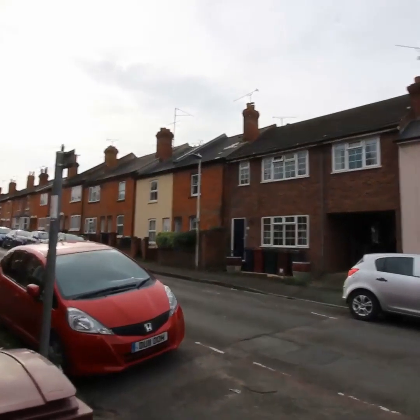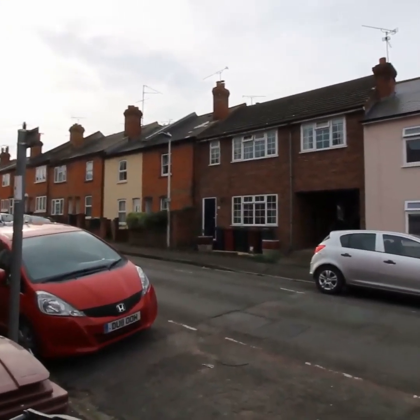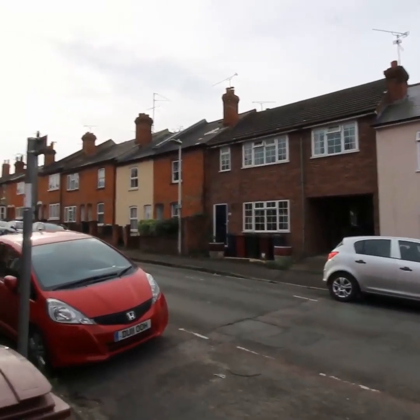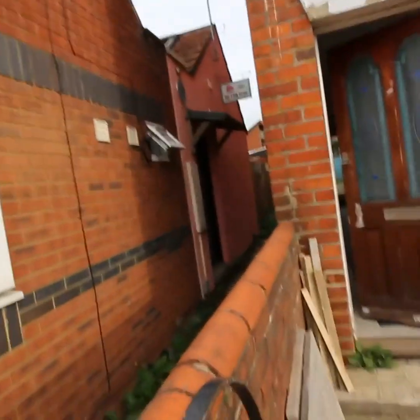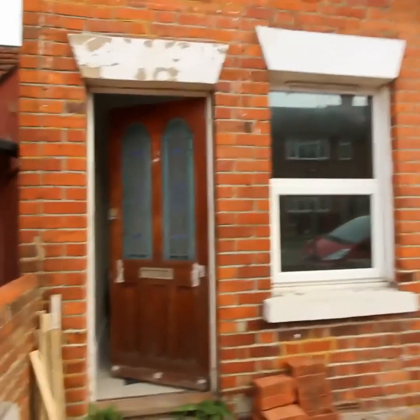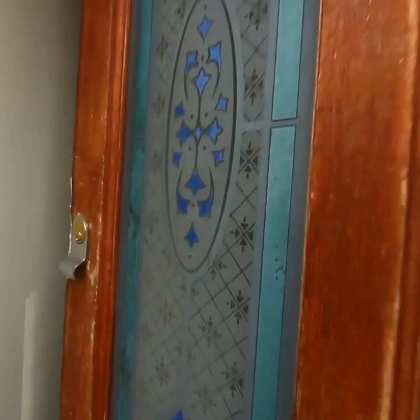Central Caversham in Oxford Street, just a short walk from all the local shops, is this lovely three-bedroom terrace, which does have side access and is currently under refurbishment and redecoration. So we come in.